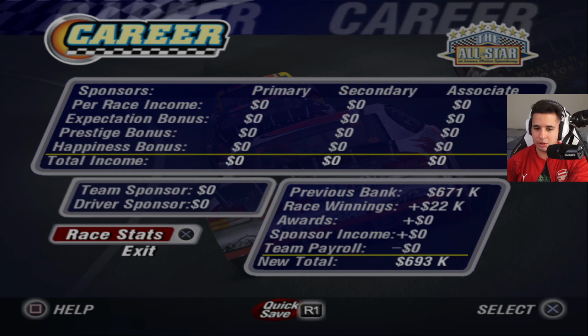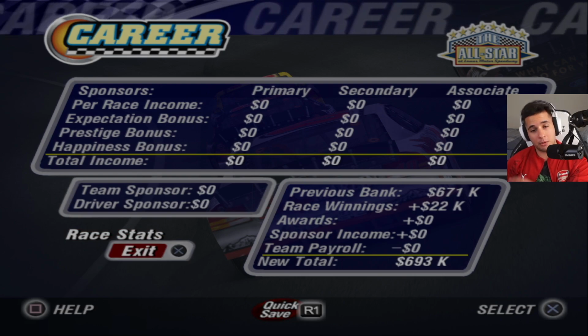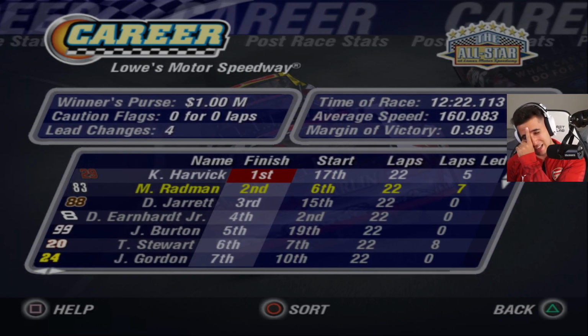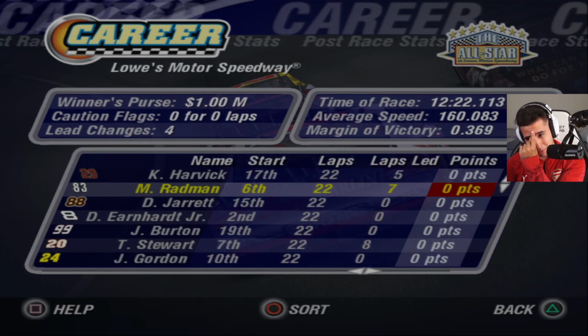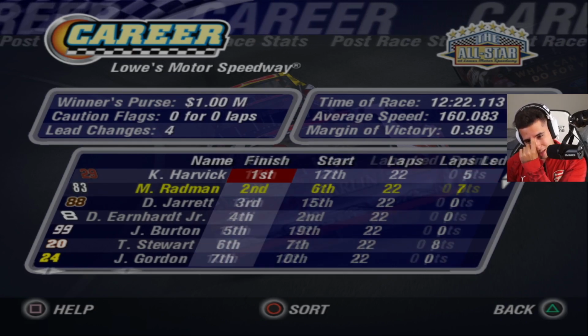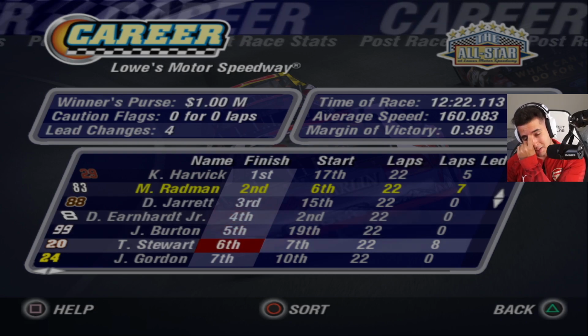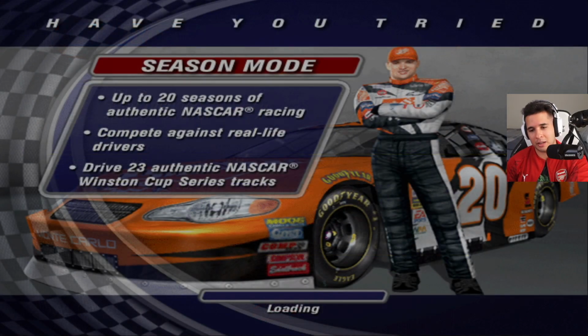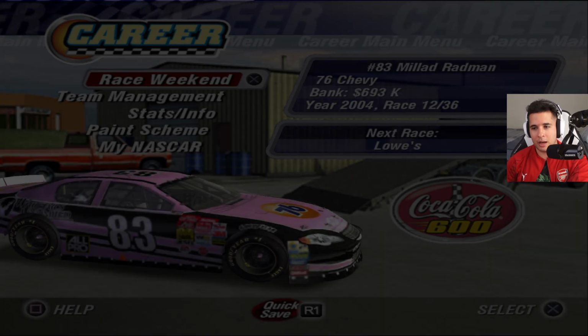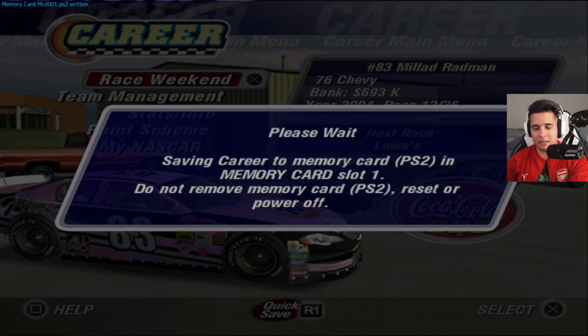That was such a huge race. To be honest, to go from 8th to 2nd in 5 laps is pretty impressive in itself. But, man... I mean, look, Tony Stewart finished 6th. I should have just fell back further. Man, oh, man. That's unfortunate. We put on a good show, to say the least, but that doesn't really mean anything. We would have had $1.6 million in the bank and set ourselves up.